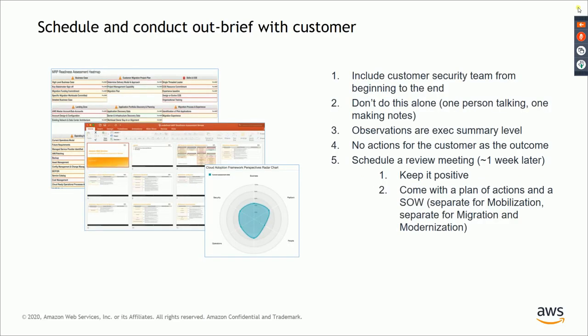So there are a few things that you should keep in mind while getting into an arrangement like this for doing an MRA. You should obviously include the customer security team from the beginning to the end. As I explained earlier, security is one aspect which can be the bottleneck for you. When you get into the actual migration or the other phases of the migration, the security team can cause issues because they're not ready for it.